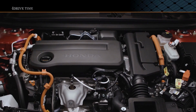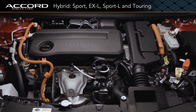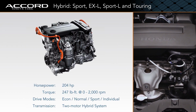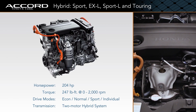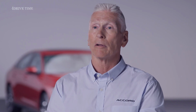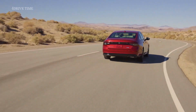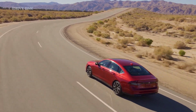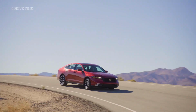For the hybrid, that's available on the Sport, the EXL, the Sport L, and the Touring. And now that's an upgraded powertrain for the 11th generation. We've increased the torque on that up to 247 pound-feet, so it's 15 pounds better. So now we get more power out of that hybrid engine, which is something you're really going to notice when you drive the car. The hybrid's going to be an amazing drive performance from an overall tip-in and the feel of the acceleration. So you're still going to get great driving dynamics, but you're going to get a much more responsive car in all these multitude of driving situations.